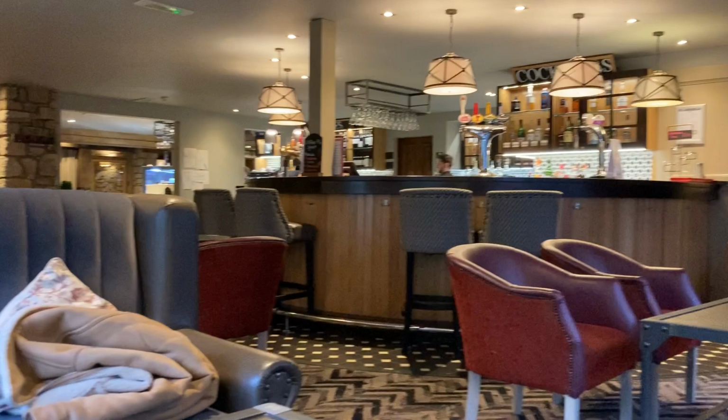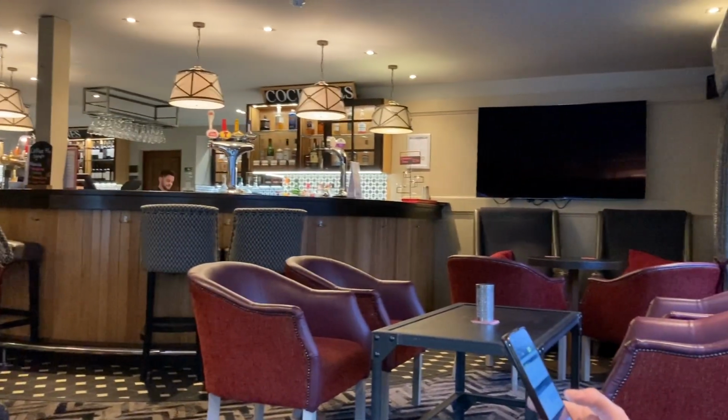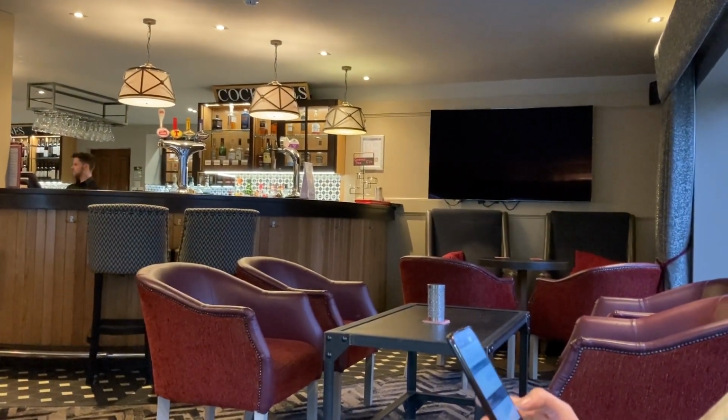I'm sitting in a different location to normal. Thought I would mix it up a bit. Just there under the TV is where we usually sit. The dunker, however.